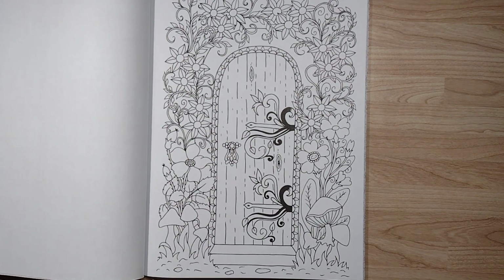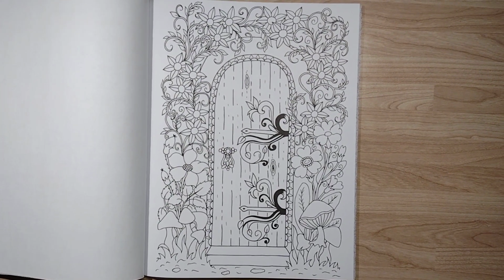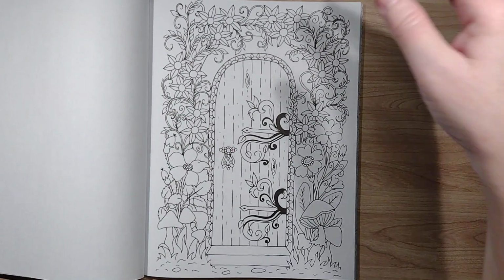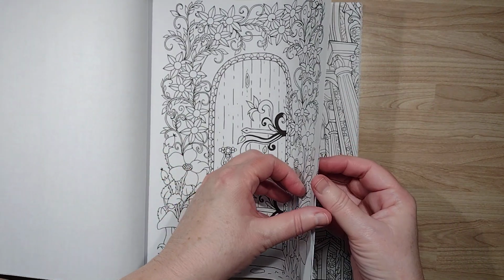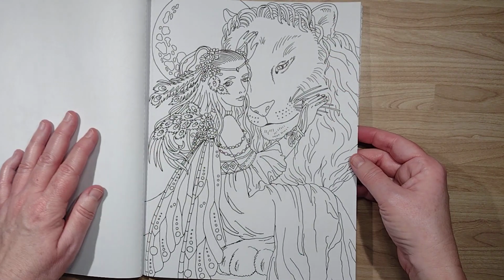I might have zoomed in too much. I'll zoom you out a smidge. Okay. Hopefully that's a little bit better. Really nice.